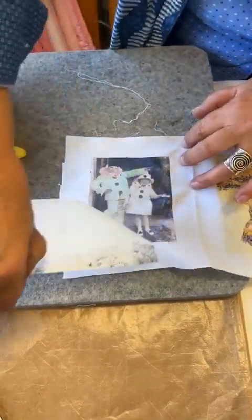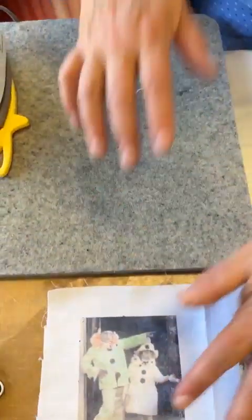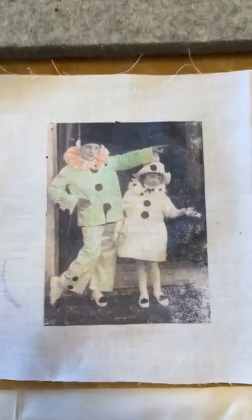I generally try to peel it right away. So not a great job, but you can see how you can color it, which is just cool. Absolutely cool.